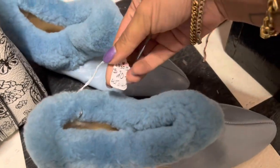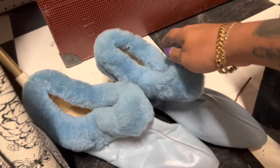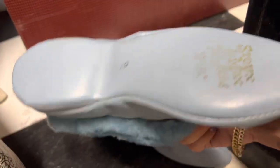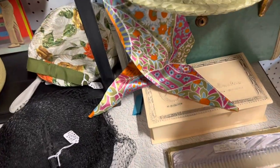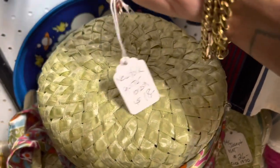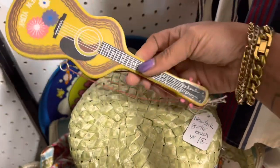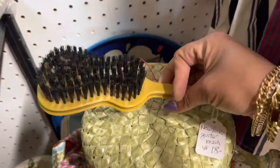Oh, they literally say pixie boot slippers. What? $20. What a novelty are those? Man. Oh, this little hairbrush. 18? Yeah, 18. 18's definitely too high for me, but gosh, this thing is so cute.